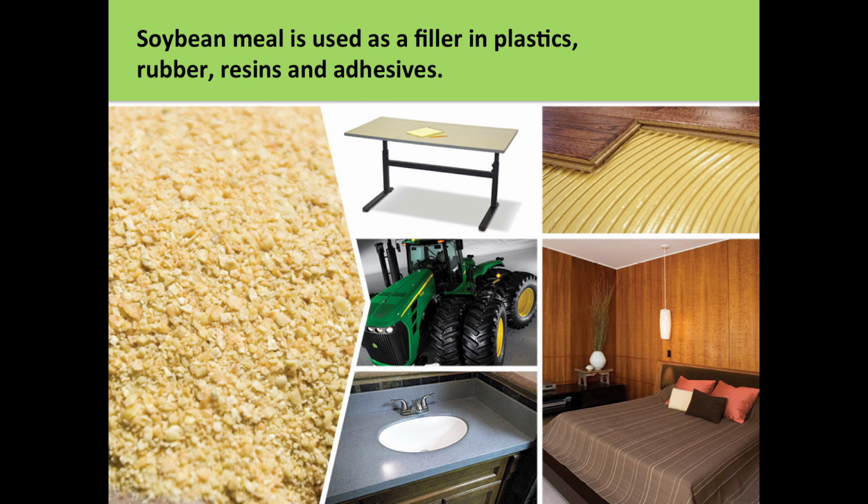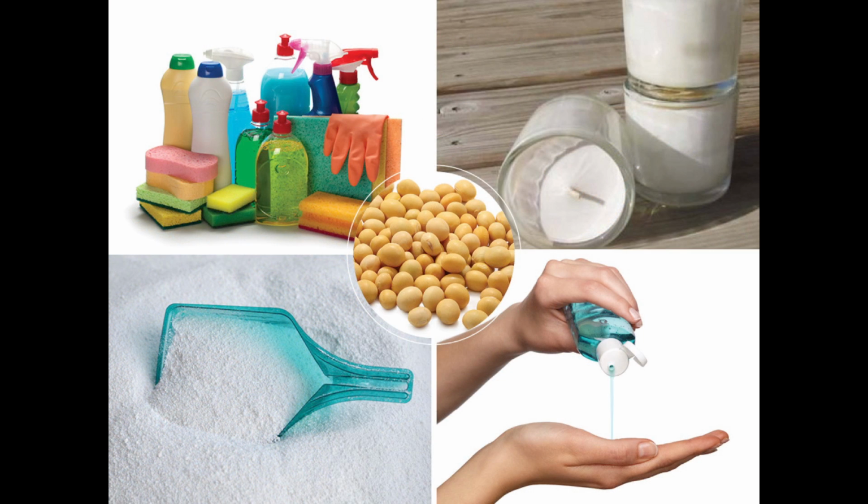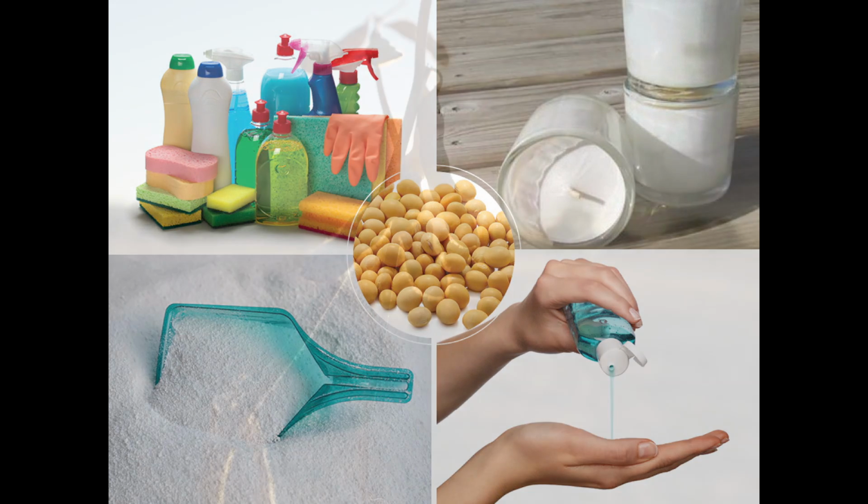Soybean meal is also versatile. As the primary component of soybeans, meal is a mainstay in human food products and animal feed, which is by far its biggest use. However, it is also being used in plastics, rubber, synthetic fibers, adhesives, and resins. You'll also find soy in detergents, candles, and personal care products.